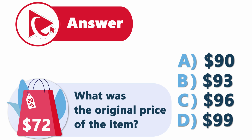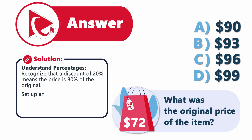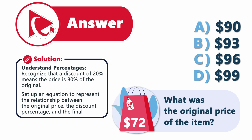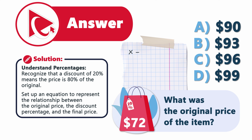The key to solving this challenge is to understand percentages. You need to recognize that a discount of 20% means that the price is 80% of the original. Let's set up an equation to represent the relationship between the original price, the discounted percentage, and the final price. There are 2 types of equations that you can set up, or maybe more. Maybe you can think of some more and share them in comments. The first one I created is x, which is the original price, minus 0.2 multiplied by x equals 72. Second equation might be 0.8x equals 72. To solve this equation and calculate x, we need to divide 72 by 0.8. So the final answer is $90.